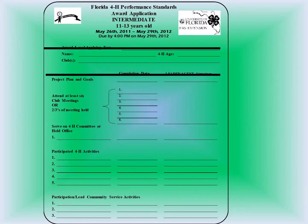Then you will go to the application sheet. And with this sheet, you will fill out everything that you actually did. At the top, you will write down what level that you are applying for. You will write your name, your 4-H age, which is your age as of September 1st, and any clubs that you are in.